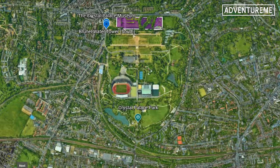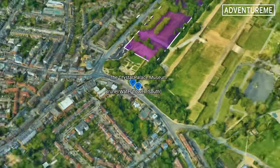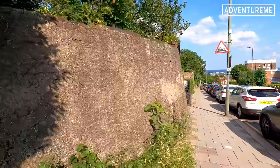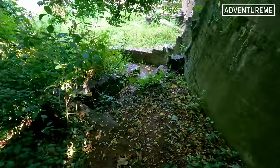Now we're going to head to the west side of the palace and take a look at the Brunel Water Tower, the South Tower, and also the Crystal Palace Museum. So here you can see the concrete base again. Now I keep saying concrete base, but it's actually rendered, so it's bricks inside there with a rendering around the outside.